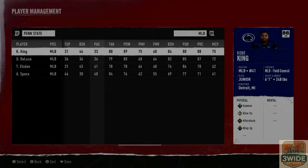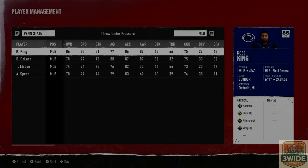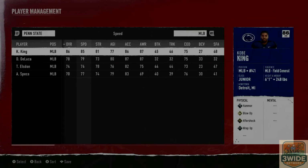Here we go. The minimum threshold to me for speed for a linebacker has got to be 85. It has to be, and he gets there. He gets to 85. What do we got? A 6th round pick. It's okay. Like I said, it's a mid pick. You got some good abilities there. You got the hammer, you got blow up, aftershock, wrap up. I'm sure he has a pretty good tackling rating. Maybe if he has a good hit power rating, this is something we can use here. He's not the worst user in the world here with that 85 speed. So I can get behind this as a 6th round pick.